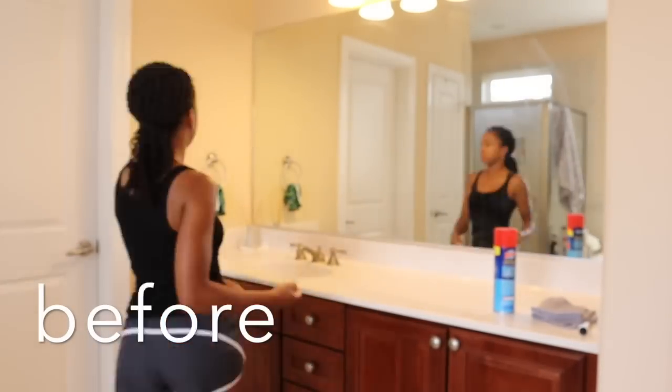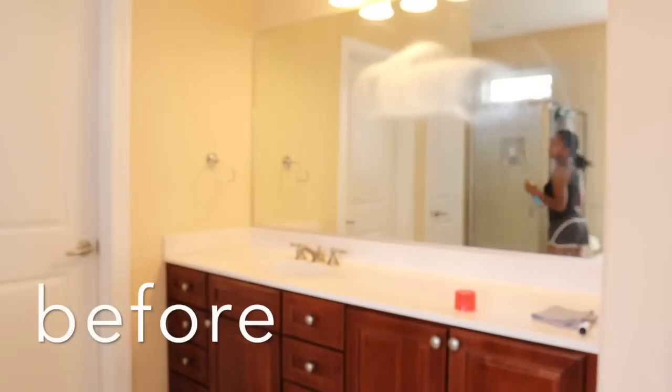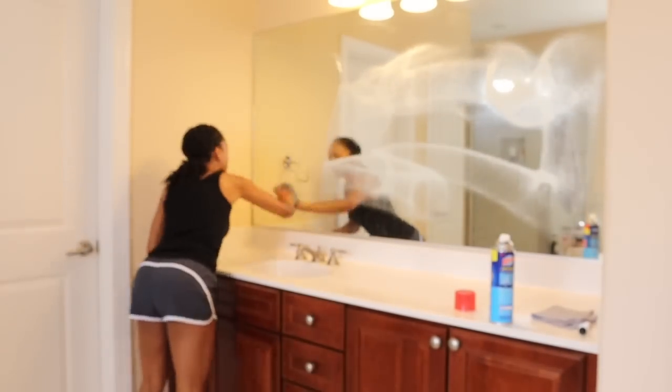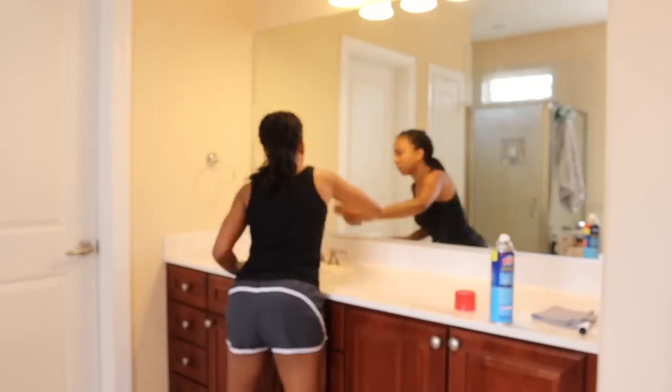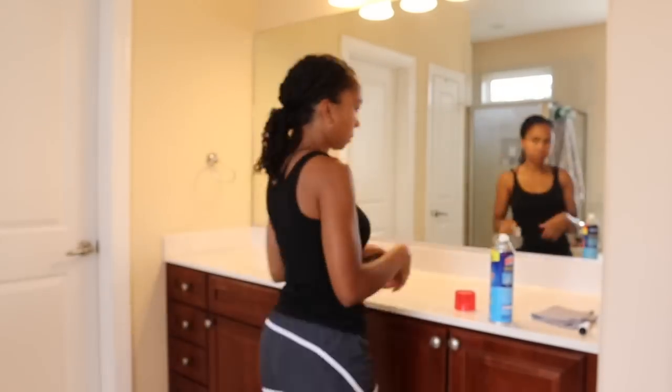This clip is a little out of focus and I had no idea, but as you can see, I'm just cleaning the mirrors and countertops. I took everything off so I can have like a clean slate, and then I'm gonna move to the cabinets.